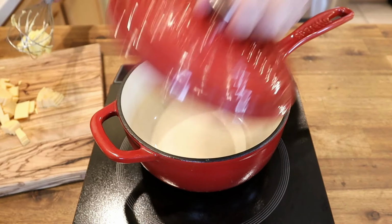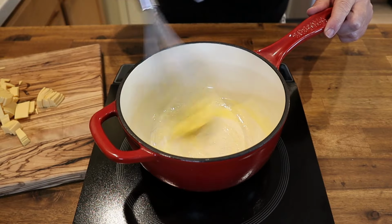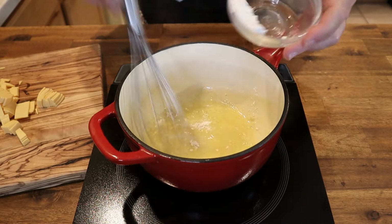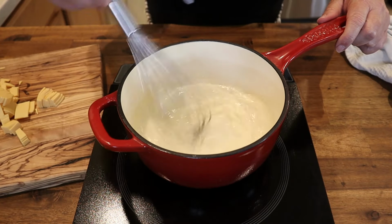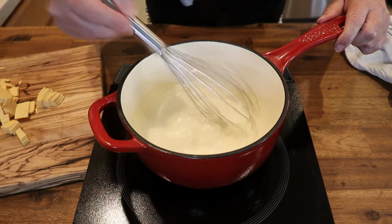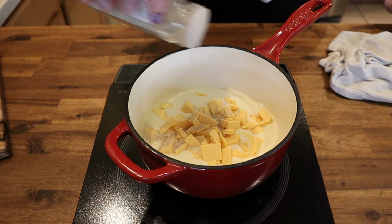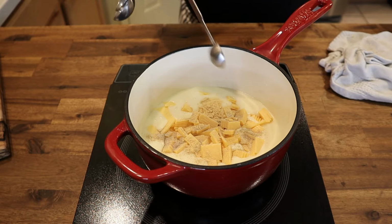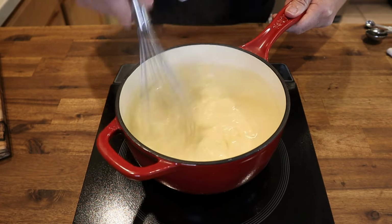So in a saucepan on a medium-high heat, melt 1.5 tablespoons of unsalted butter. Whisk in 1 tablespoon of all-purpose flour to form a roux. Next, add in 1 cup of whole milk. Whisk together quickly and thoroughly to remove clumps and to thicken, and then add your chopped American cheese. Now add in 1/2 teaspoon of ground white pepper and 1/2 teaspoon of ground yellow mustard. And whisk the cheese sauce constantly until the cheese is completely melted.